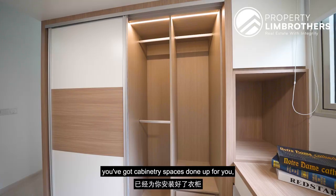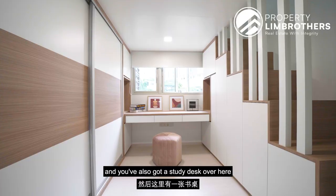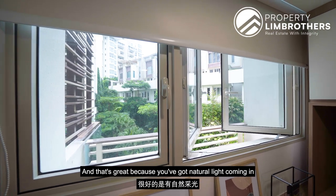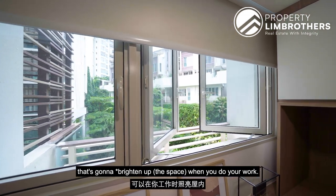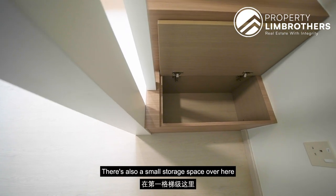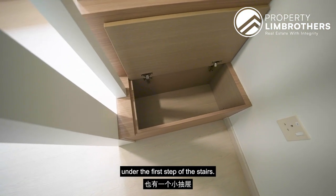So on the lower level, you've got cabinetry spaces done up for you. And you've also got a study desk over here which is facing the window, and that's great because you've got natural light coming in that's going to brighten up when you do your work. You've also got storage spaces underneath the staircase. There's also a small storage space over here under the first step of the stairs.